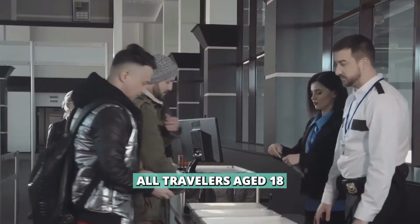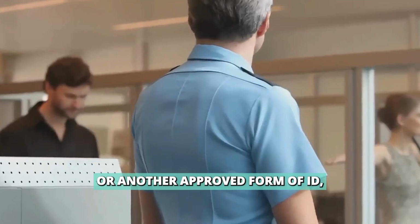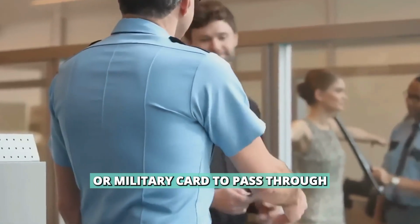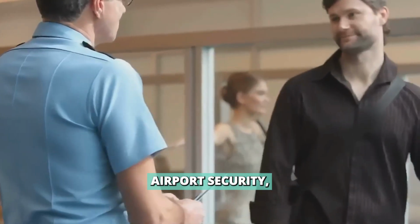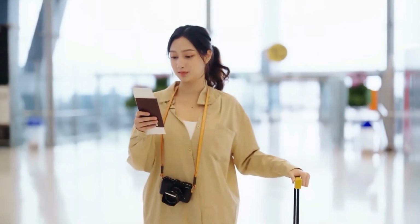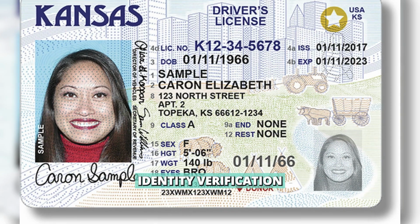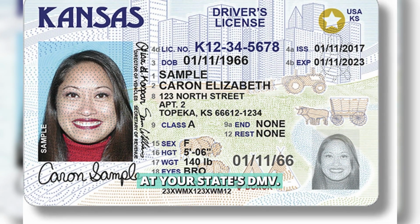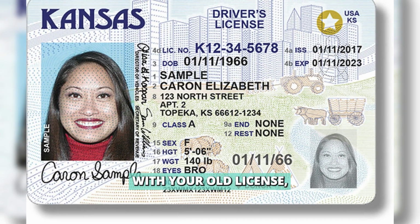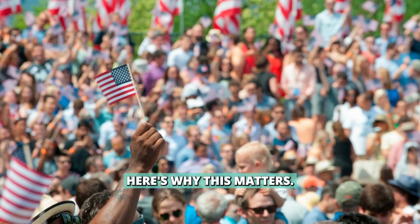Under this rule, all travelers aged 18 and above will need a Real ID compliant driver's license or another approved form of ID, like a passport or military card, to pass through airport security, even for domestic flights. What makes a Real ID different? It's marked with a star or flag in the corner, and it's issued only after stricter identity verification at your state's DMV. That means showing up with your old license, even if it's not expired, won't cut it unless it has the proper marking. Here's why this matters.